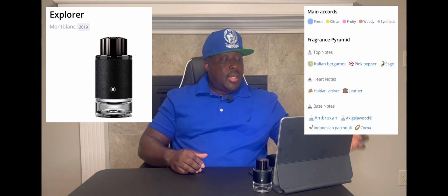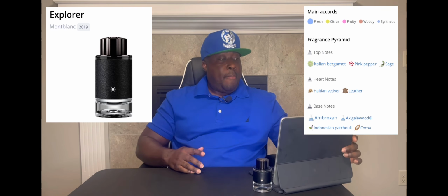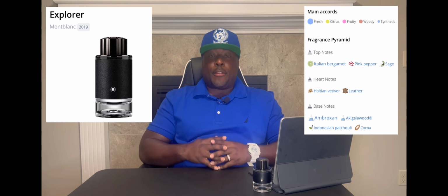That one there, top notes: you got Italian bergamot, some pink pepper, a little sage in there. Heart notes, Haitian vetiver and leather. Base notes, to name a few, I got some ambroxan, cacao pod, and Indonesian patchouli. But with this one here, it's often compared to Creed Intense.